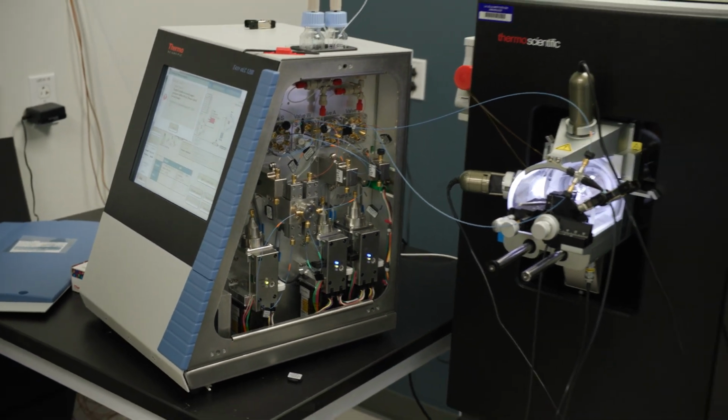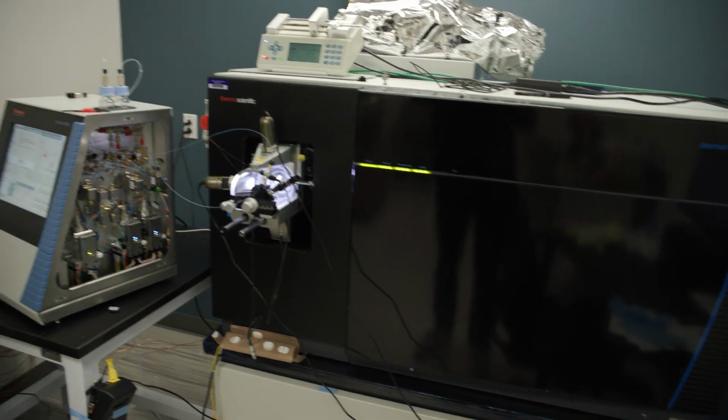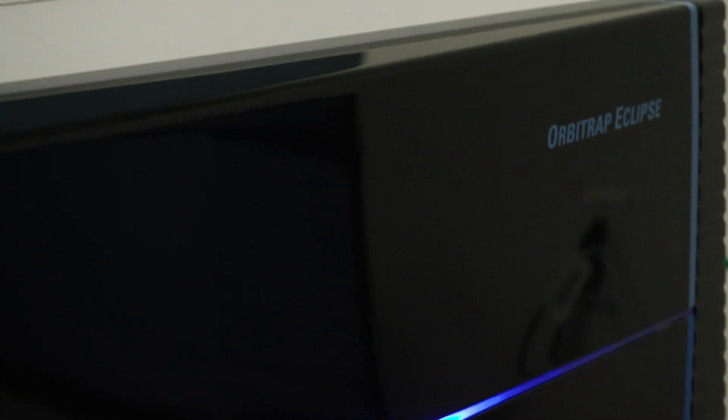So in the mass spectrometer, what we do is we move analytes around, we move ions around in the gas phase. And because they're moving around in the gas phase, we want to have as little gas that our analytes can bump into until we're ready for them to do that.